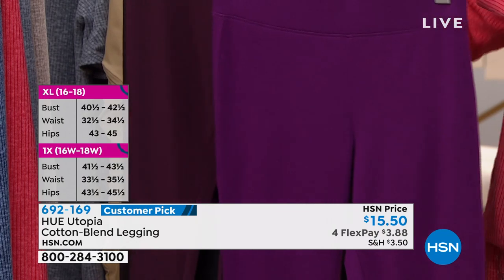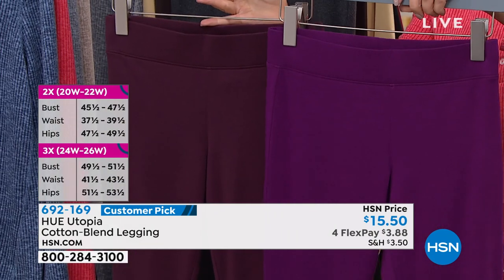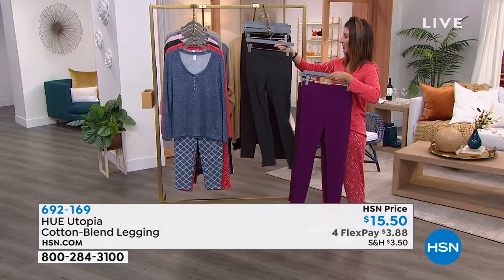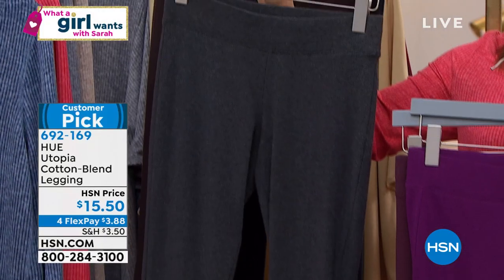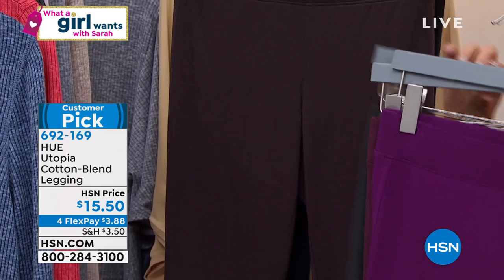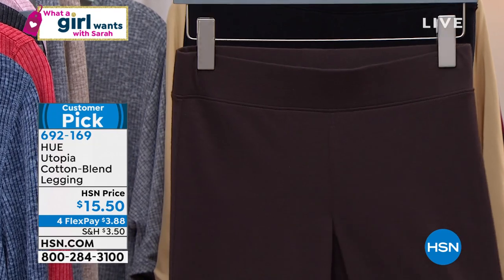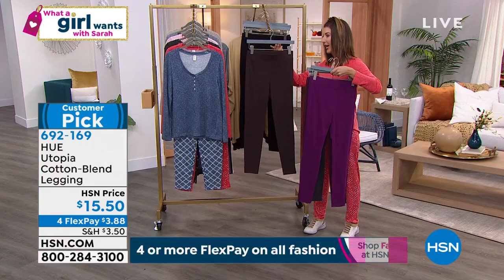This is the dark purple, and this is the burgundy. Let me see if we're missing any sizes yet. Small through 3X, I believe, are the size runs, and I usually wear a small in these. Heather Graphite is that beautiful gray. I hope you're getting more than one, because you're just gonna live in these. You're gonna wear these with your long sweaters, with your shawls, with the cozy cardigan, and with the Marlowe amazing faux suede jacket that's coming up.